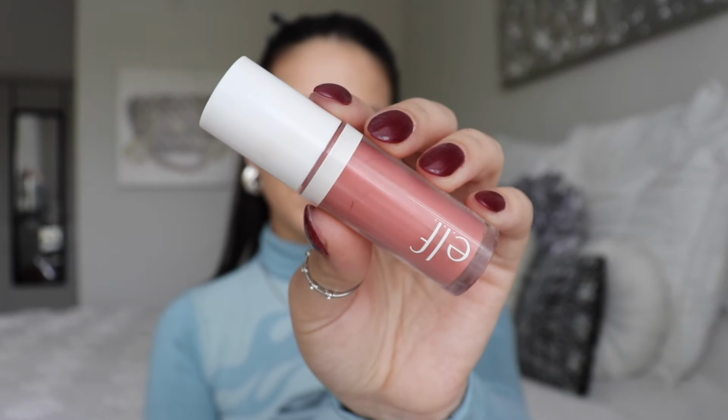Now it's time to blush out these cheeks. So I'm gonna go in with the e.l.f. Camo Liquid Blush. And today I'm going to be using the shade Dusty Rose. I have been on a mission to collect all of these liquid blushes from e.l.f. because that is simply how good they are.